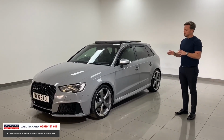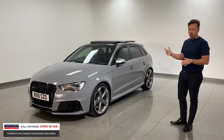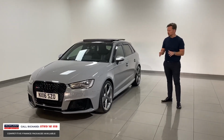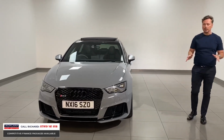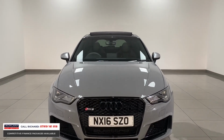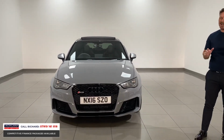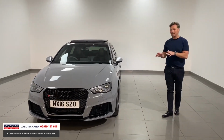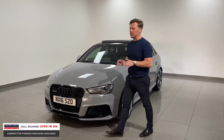This one has got some brilliant features. Black styling package, sunroof, super sport seats. It's also got mag ride with the chassis control, sports exhaust. It's just incredible for the money. 32,990, the best value one we've ever had. RS3, a brilliant car to drive, pound for pound, one of the best cars I have driven. And to get into the RS3 market with a price at 32,990, it's an incredible opportunity.